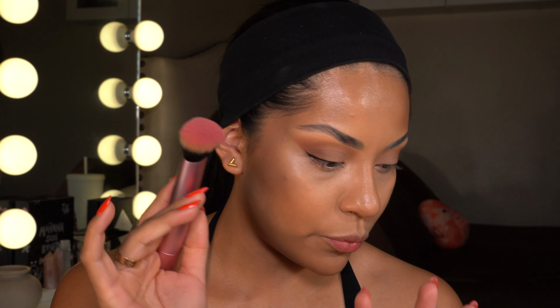For blush today, I'm gonna take this Nudestix Nudie, a matte all over face blush color. This is in the shade Sun-Kissed Pink. I love this one. I've been using it lately and it just looks so pretty. You see, it's a really pretty true pink.